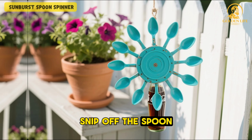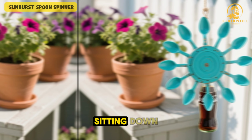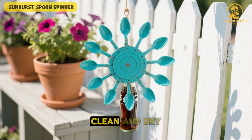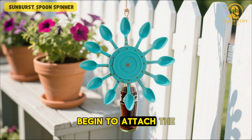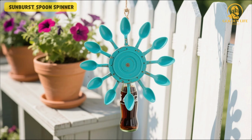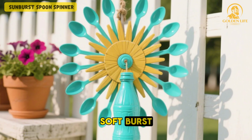First, snip off the spoon heads from their handles. This is easier than it sounds and can be done sitting down with a good pair of craft scissors or garden shears. Next, grab your soda bottle and make sure it's clean and dry. Now, using a hot glue gun, begin to attach the spoon heads around the bottle in layered circles, one ring after another, like the petals of a sunflower. Each layer will overlap slightly, radiating outward in a soft burst.